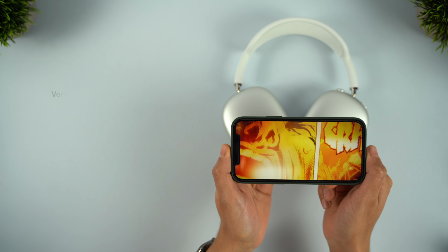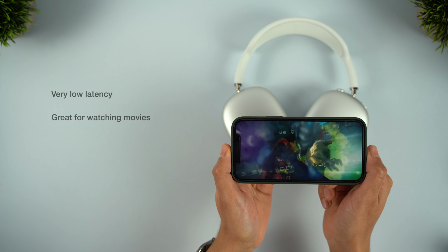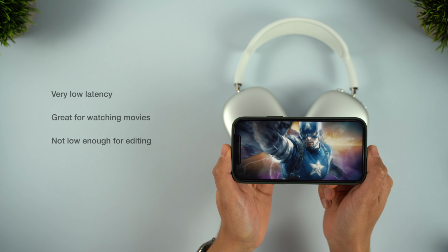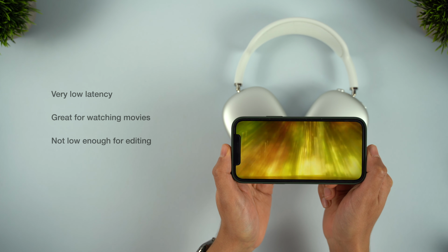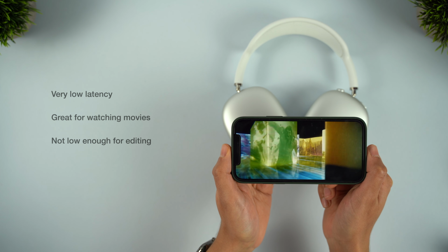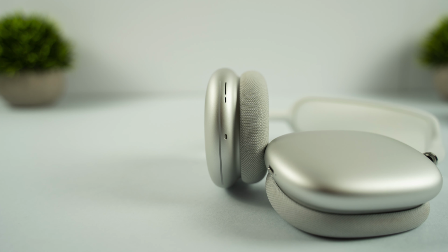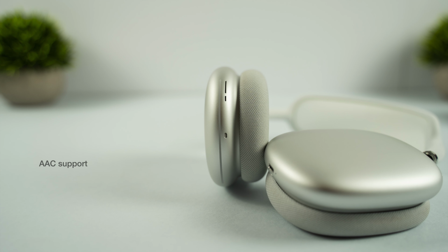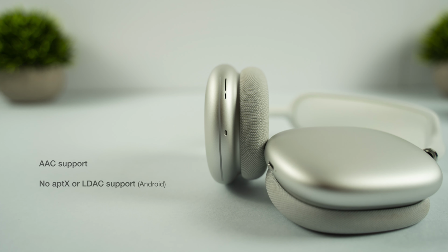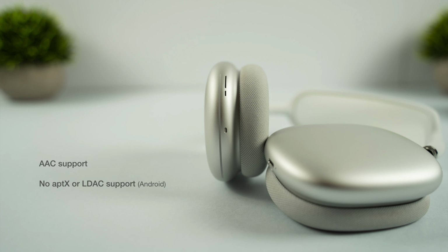The latency is also very low, so watching movies with AirPods Max is absolutely no problem. Unfortunately, it's still a tiny bit too high over Bluetooth for me to be able to confidently use these when editing a video, so if you're a Mac user wondering if these could replace your reference headphones, they're no match for a wired pair. The codec support favours Apple devices too, since AAC is the optimal codec for listening on your iPhone. But on Android, you've got options like aptX and LDAC, codecs that other headphones like Sony's M4 offer, but that aren't supported on AirPods Max.